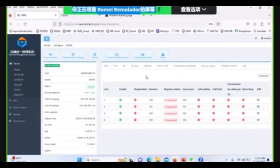So what does the login device do? The login device button? Yeah, if you check the login device, you can also change it there. But after that, you need to connect the device also to your UMS if you want to change the IP address. I see. Yeah, so these are at the uppermost, the function area.